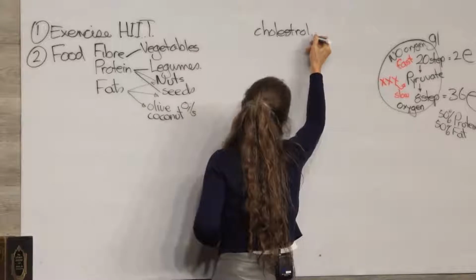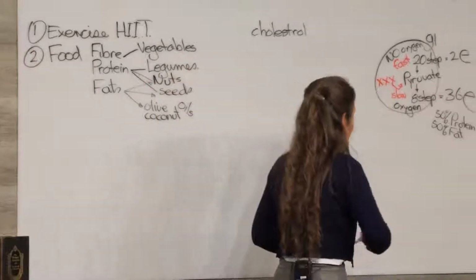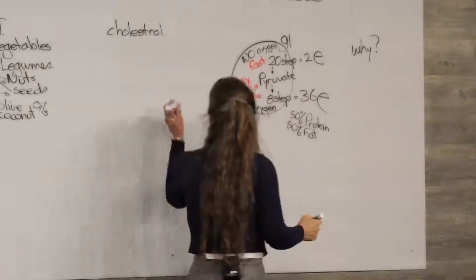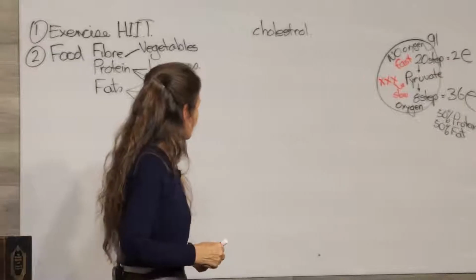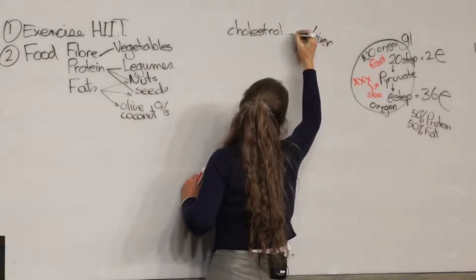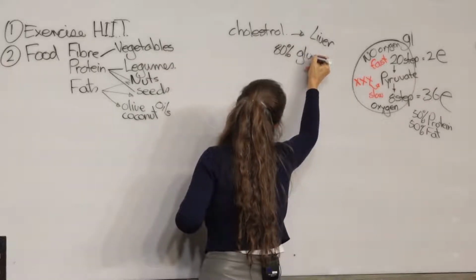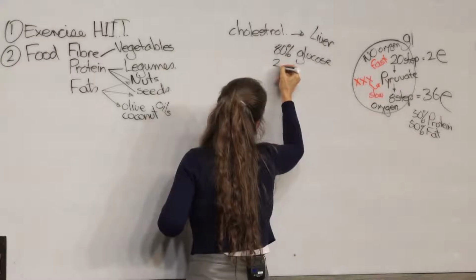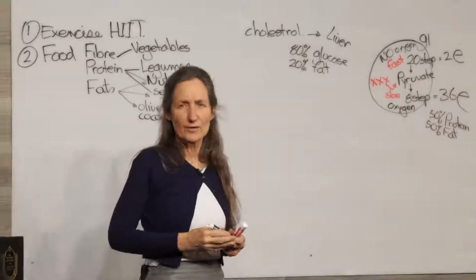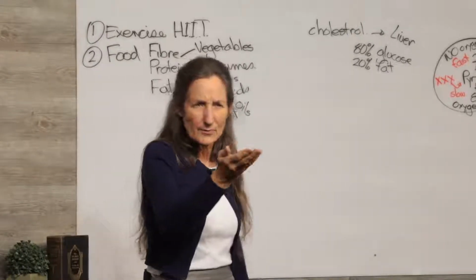Your liver makes cholesterol, and your liver makes cholesterol according to the body's demands. So if cholesterol levels are high, my question is, why? You see, cholesterol is like the Band-Aid in the body. Cholesterol has a few roles, but let's have a look. Your liver makes cholesterol, and 80% of the cholesterol that the liver makes is made from glucose, and 20% of the cholesterol that your liver makes is made from fat. Now, just having a look at that equation, you can see that it's actually not the butter on the bread that's the problem, it's the bread under the butter.